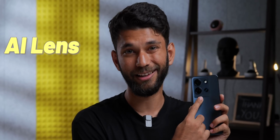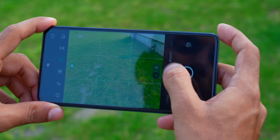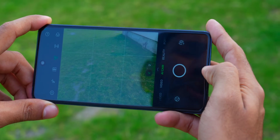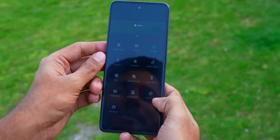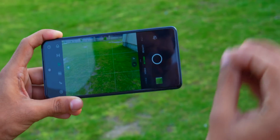And the other two are a 2 megapixel depth camera and an AI lens. All hail the power of AI. Also see here in the camera app, the main camera is called AI Cam, and the rest you get all the modes: portrait, beauty, super night, all over here. And there are also main camera modes if you swipe up here, called panorama, documents, time lapse, sky shop. So I think overall the camera app could be simpler and easier to navigate.